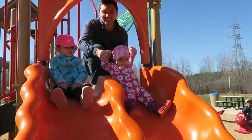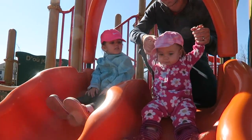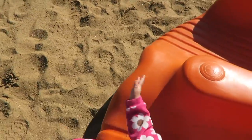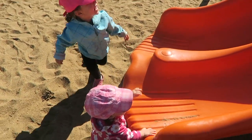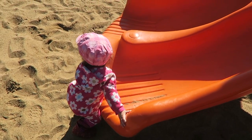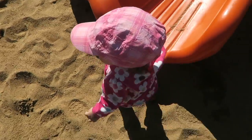Oh, okay, 1 second. She's so excited to go. Okay, go. Go. Whee! You did it. What a brave girl you are. There's your sister. And daddy go down the middle. Josie is not scared of slides, but she is scared of swings for some reason. But she totally loves slides. She could just go down by herself.